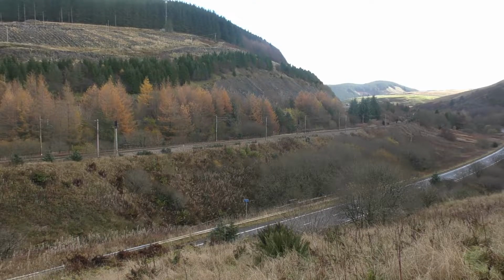Then it was into the Beattock summit to see what everyone wanted to see. 1Z31, 12:17, Crewe to Edinburgh with 40s 145 and 013, struggling up the incline, and 47828 on the rear for the ride.